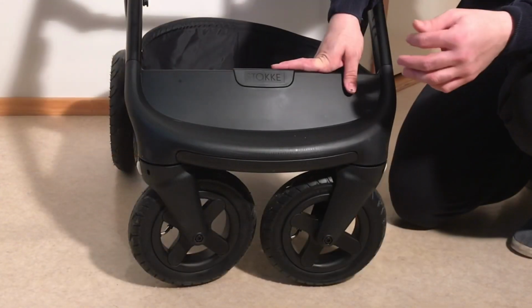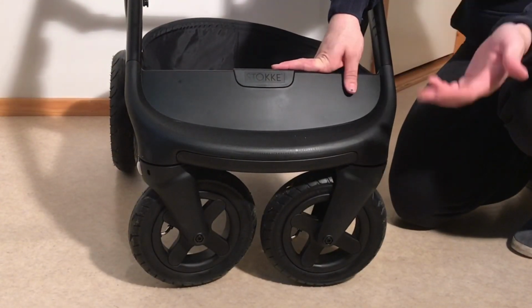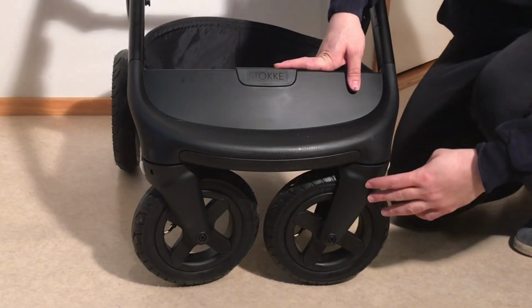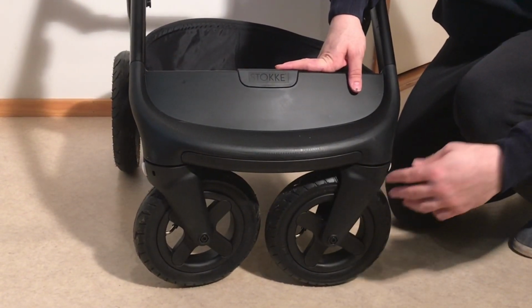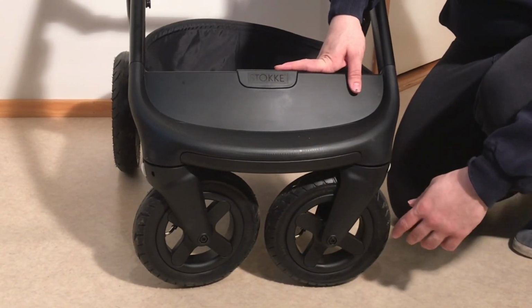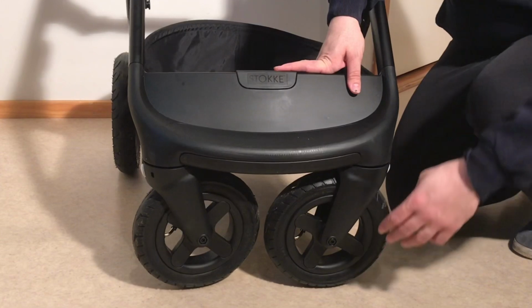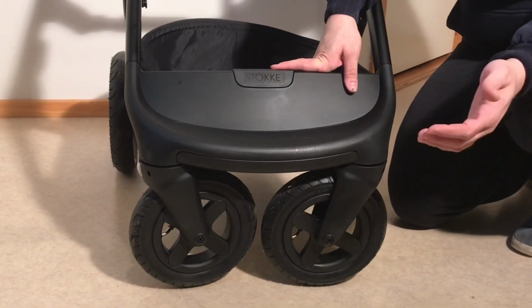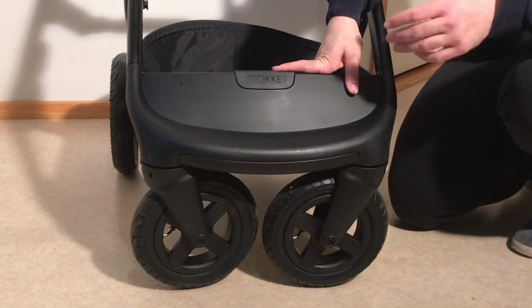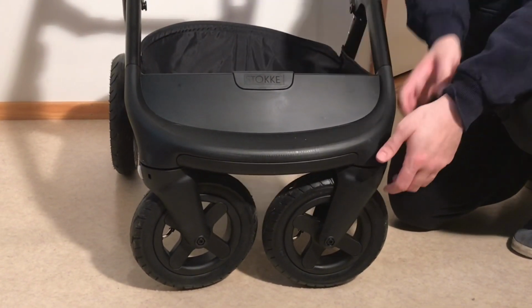Having a look at the front end, there are three things I would point out which also very much improve its ability to drive on terrain. Firstly, there's a certain amount of inbuilt suspension in the fork, which is actually quite common on front swivel wheel strollers. Secondly, it has 10-inch front wheels. A lot of stroller manufacturers opt for an 8-inch front wheel, and having that increased size counts a lot for getting over terrain.